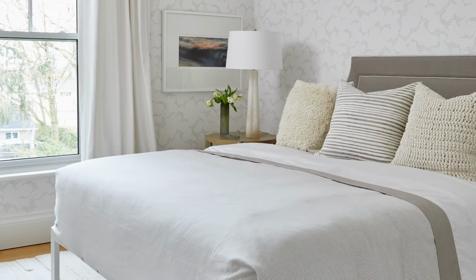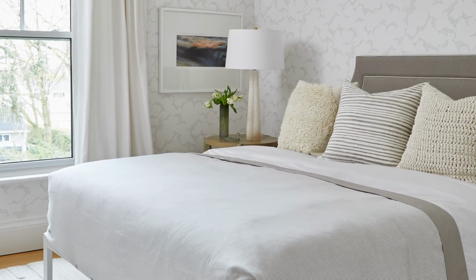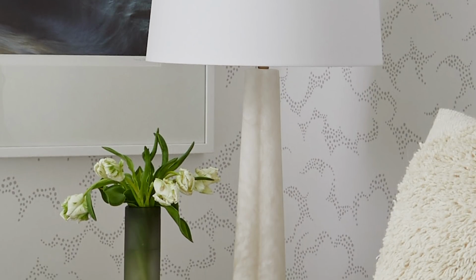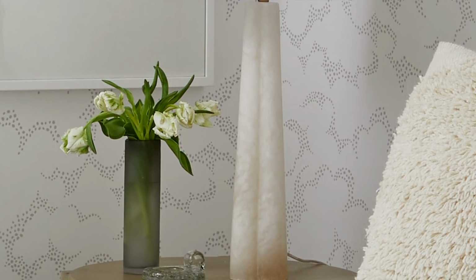The lamps that are in this room now are not the lamps that were in this room on the first day. We swapped them out, we changed them around, and we came up with a new solution. So obviously that doesn't work if you're using really strong colors, but if you are using neutral toned lamps, you can always swap them out to get the best effect.